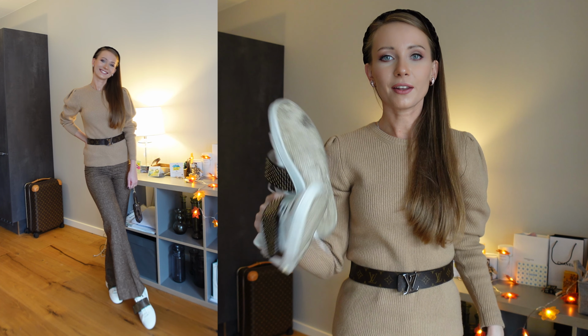from this year's collection. They have so many nice hair accessories this fall. I really advise you to go there and check them out. The sneakers I have put on to show you the full look are the sneakers from Louis Vuitton. I think that this look would be really good with any kind of white simple sneaker.